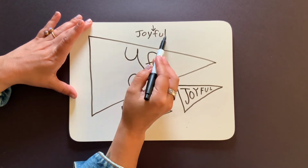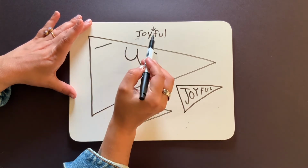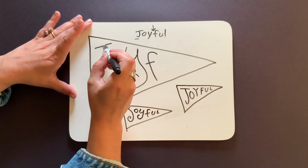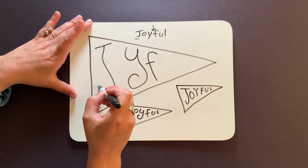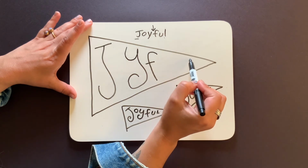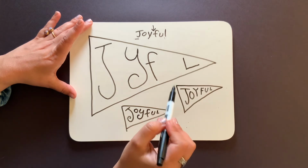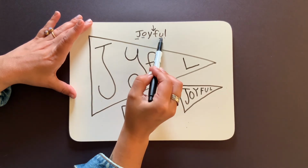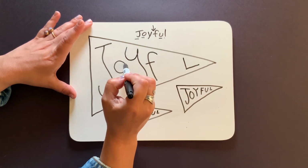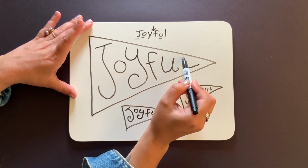Then I'm going to go to my first letter and my last letter, J. And I only need to leave room for one more letter, so I know that this J can take up a lot of space. L. I can do a lowercase L, but I think here I want it to be uppercase. So now I'll fill in my final letters. And then I can personalize them.